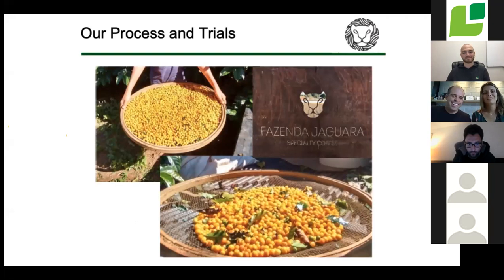We started trials with the fermentation process five years ago. Nordic and Borodai helped us to understand better and taught us about the fermentation process too. We understand that the quality of coffee is intensified with the fermentation process, and it's necessary to start the process with a very good coffee. We start with our best coffee. Then it was necessary to understand, inside the farm, which block and which cultivars are better for starting the fermentation. The next, please.